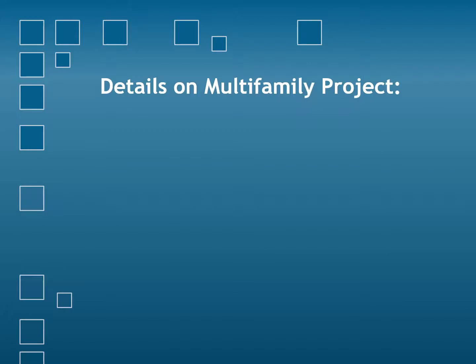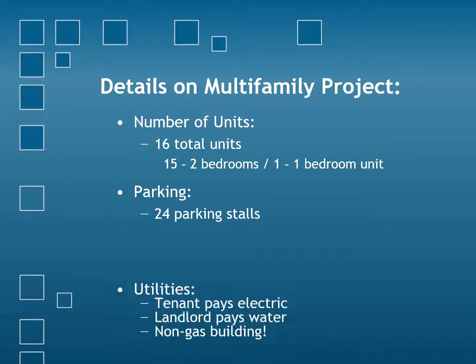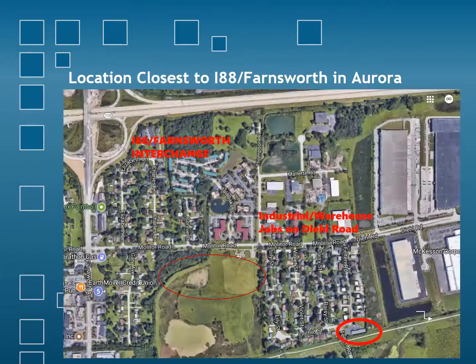Now, details on this particular project. Number of units. We're looking at 16 total units, of which 15 of these units are 2 bedrooms and 1 unit is a 1-bedroom apartment. There is parking of roughly 24 parking stalls. Utilities are set up so that the tenant pays electric, the landlord pays water, and this is a non-gas building. Now you'll find as I go along in the presentation, there are going to be advantages to purchasing this building as we'll be able to split the water bill.